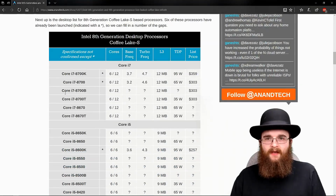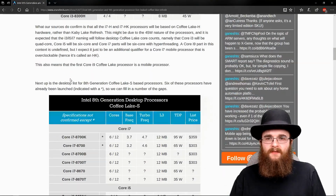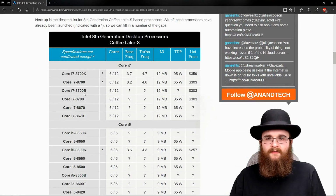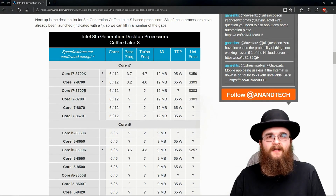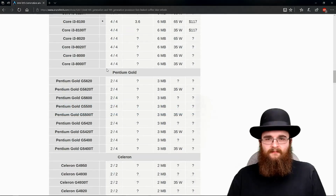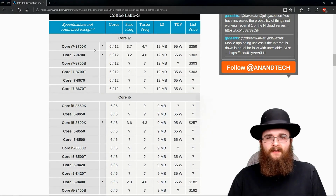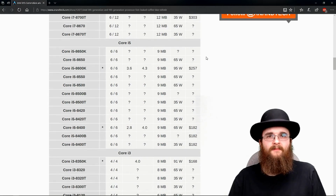And next up they have the rest of the information for the 8000 series that haven't been launched yet. So this information could potentially be interesting. It's confusing because it looks like they've added a new suffix to their CPUs. They've added a B, so nobody's quite sure exactly what the B series is, whether it's replacing the S series or if it's a new designation for some reason. Basically what you'd expect from the remainder of the 8000 series chips. There's nothing in here that's surprising or all that terribly exciting.